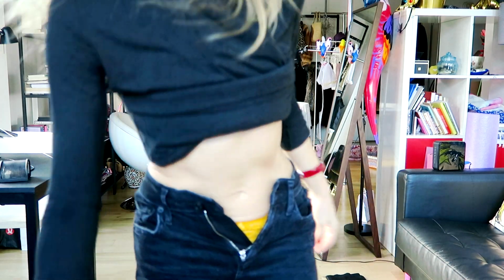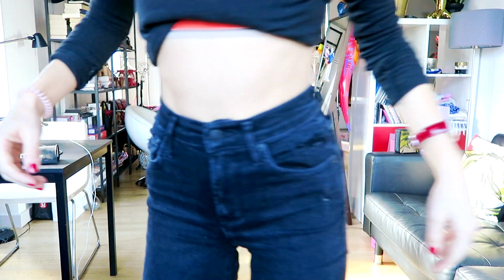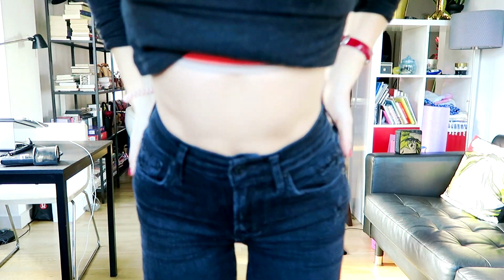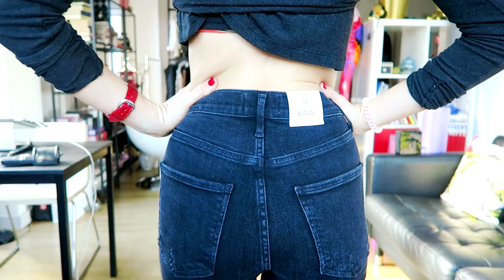Now these are the black ones, which I am absolutely in love with. I love the edge of it. The hem is perfection. It's exactly this destroyed chewed thing that I like. Again, they're super comfortable, just like the blue ones. They're also the Sophie high rise.